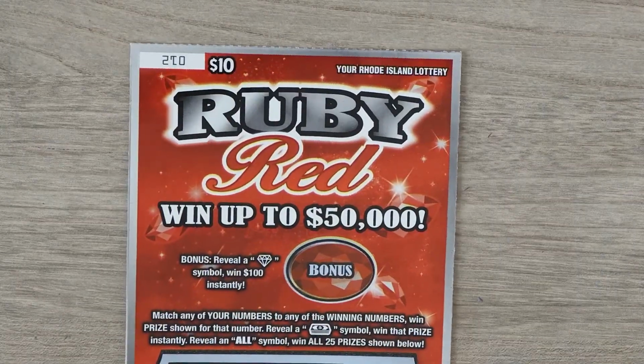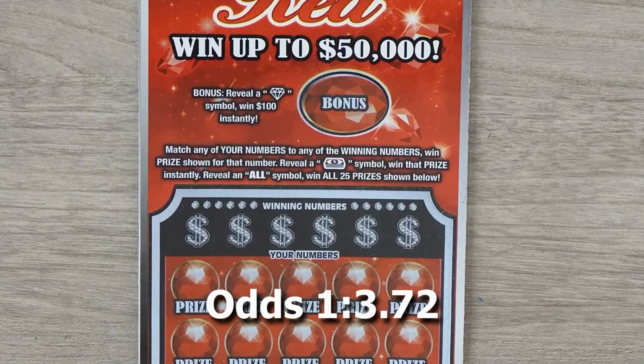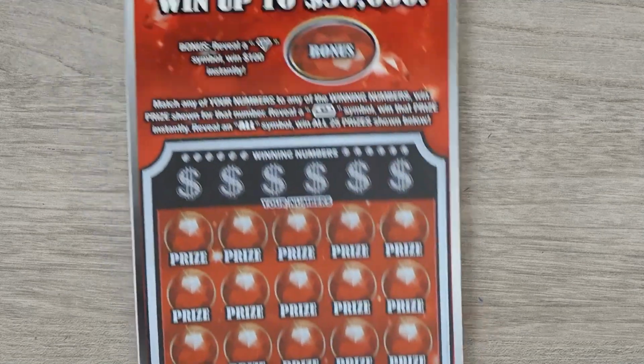So next ticket is the $10 Ruby Red. With this ticket, it's a matching numbers game. If you get a stack of bills, you win the prize. If you get an all, that's the win all. You win all 25 prizes. This is ticket number 12.